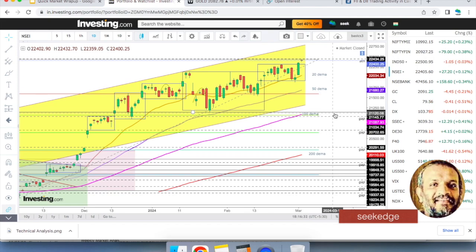So 22,000 is going to be a very beautiful support. If that is breached, then it goes back to 21,700, which is the 50 exponential moving average. That's the support and resistance for the next day.